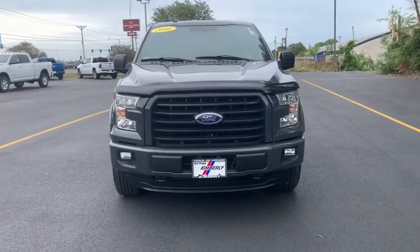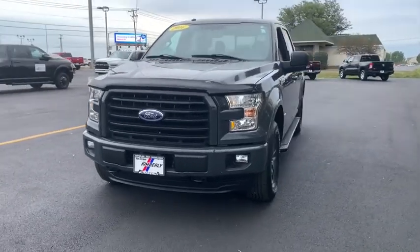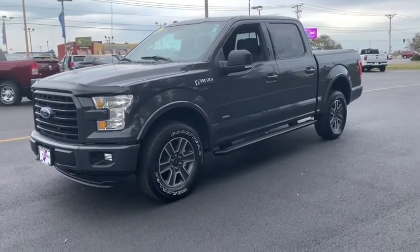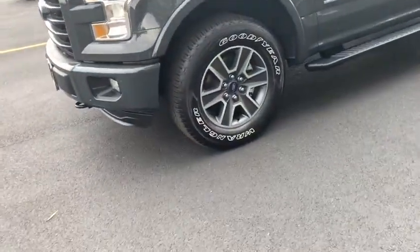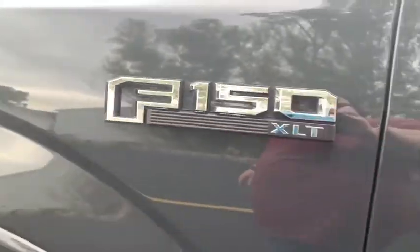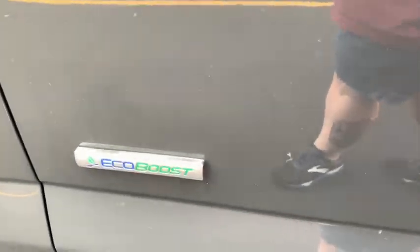...are going to love the 2016 Ford F-150. A Ford F-150 knows how to handle any situation. It's built to follow orders. No whining. This vehicle has less than 50,000 miles. Here are some of this vehicle's great options.